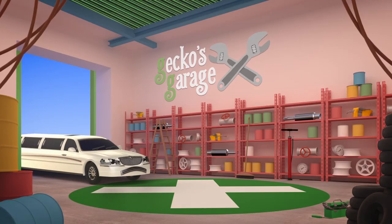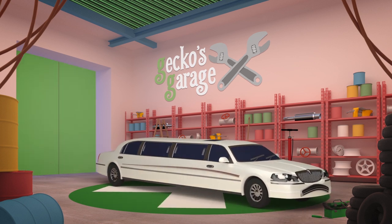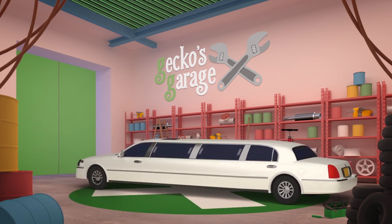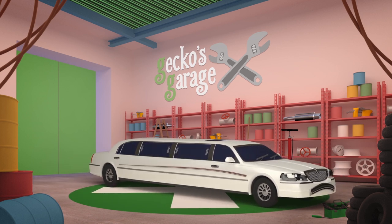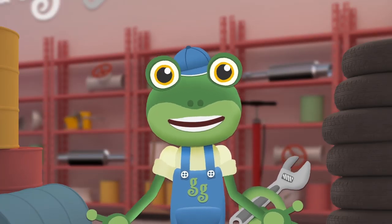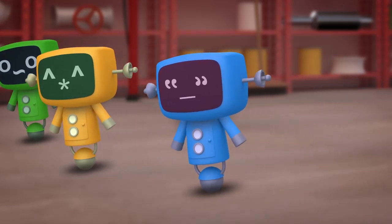Let's all see what we can learn as we make Leo turn. Wow, that is a nasty scratch. And your sunglasses are broken too. Don't worry, Leo. The mechanicals will soon have you looking as good as new. Go, go, mechanicals!